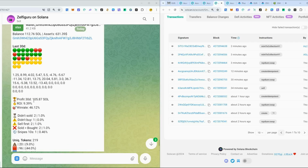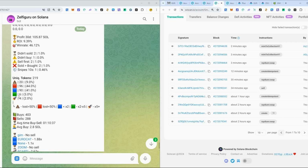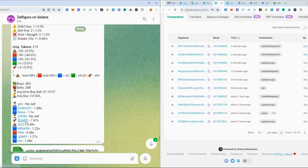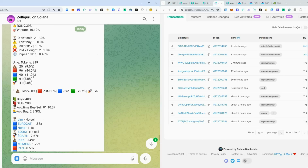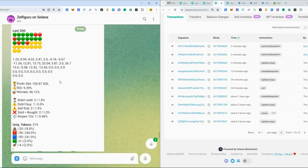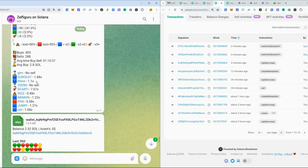This one, 105 Sol profit. Interesting, 46% win rate. All right, a little bit more down here. And 1.8x, 7x here. 7x here for Cardi. And 1.8x there. So this one, maybe we'll look into it a little bit more. Okay, 46% win rate. They do have a good amount of trade history there. Some losing days, but they do make some pretty interesting trades. I would prefer to see a little more in the 2x, 3x here, but the 7x is a nice one.